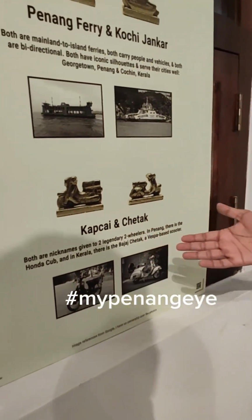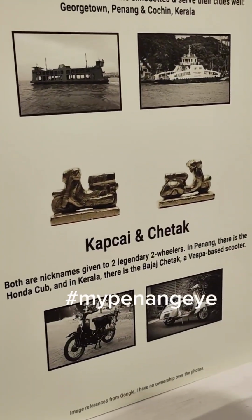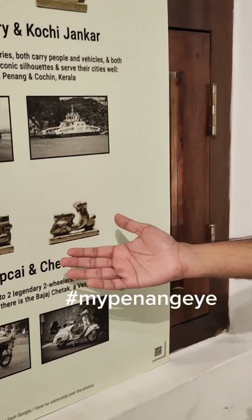Then the next transportation is the kapsai and the Chetak. The kapsai is a very famous bike found all over Penang in the towns and streets. Most of it is related to the Honda Cub. And the Chetak is a Bajaj Chetak, based on a Vespa scooter, and is very popular in Kerala.